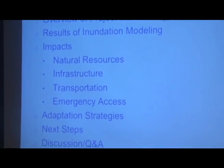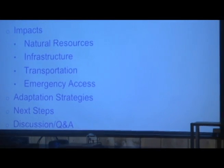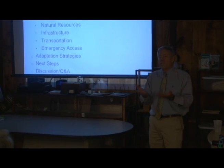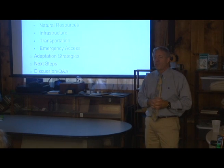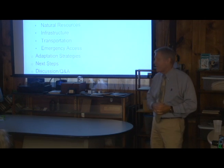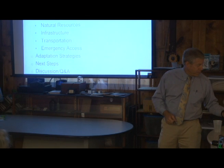Now, as Sarah mentioned, this is the first of, I think, a 6-part series. What we're going to be focusing on here much more is what sets the stage for what we can expect. Some of the later topics are going to be focusing a little bit more on the adaptation. In other words, what do you do to actually adapt to this rising sea level? And then some of the next steps.